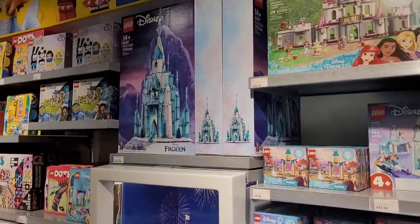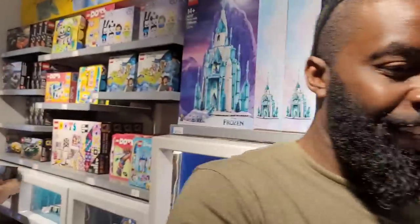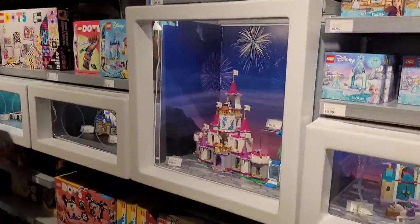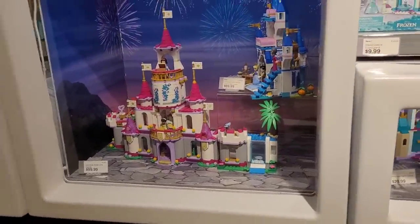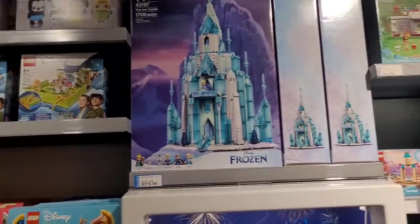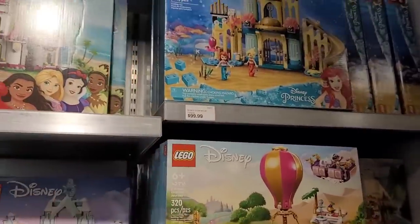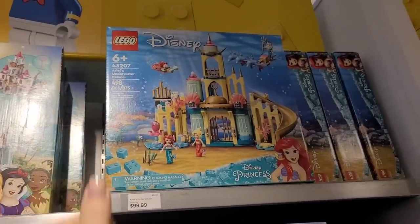Oh, look at that. The Frozen castle. Arendelle, 14. That's what you're doing, sir? Hi. Got a little bit of everything. Look how pretty. Okay, I can kind of see why this would be fun, but I'm still... I mean, you've got Ariel. Hello. But for $100, Ariel can stay there on the shelf.